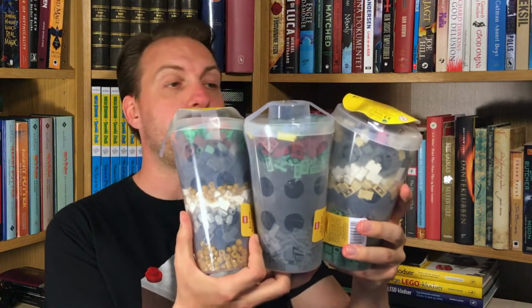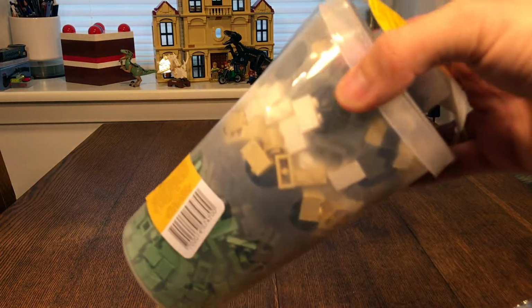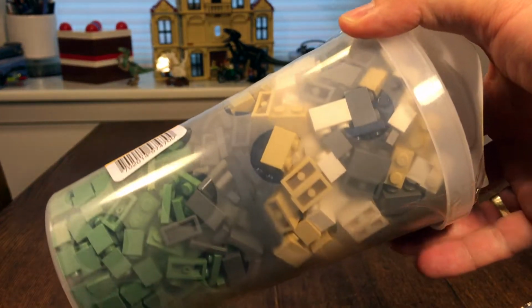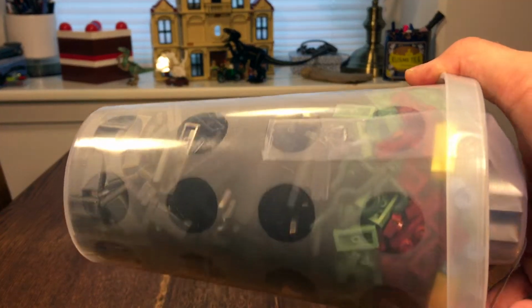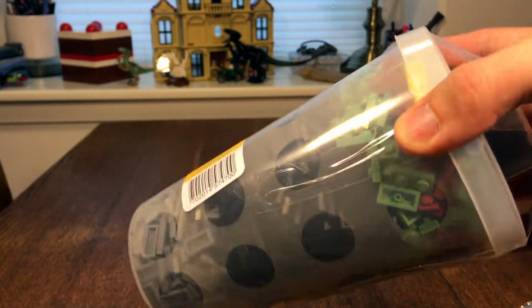And then there's these three pick-a-brick cups, one from the Lego store in Copenhagen and two from the Lego store at the Lego house. And we're gonna have an in-depth look at these because I think there's some great stuff in here that I can really use for my Lego city.